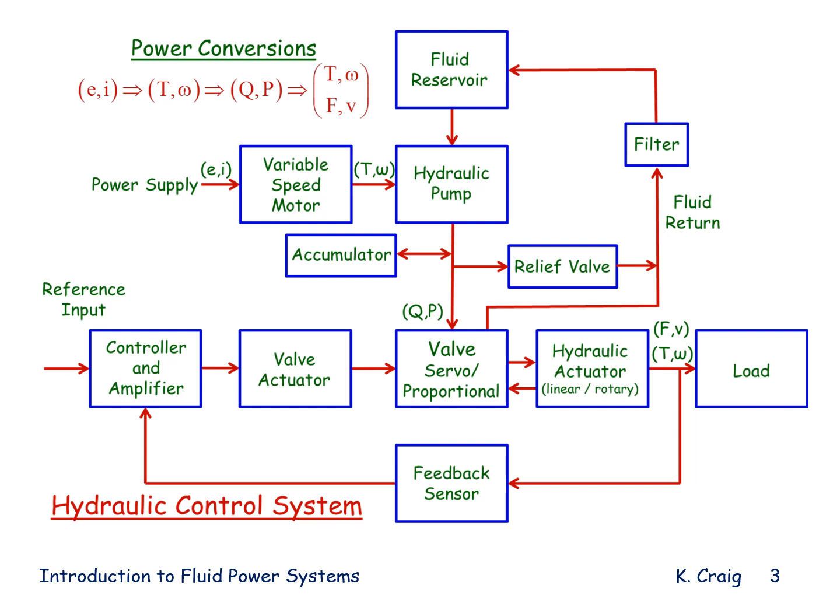The block diagram shows a basic hydraulic control system. Note the power conversions that occur throughout the system. The hydraulic fluid is pressurized by a pump, driven by a variable speed motor. The pressure of the fluid is regulated and stabilized by a relief valve and an accumulator, not shown in the diagram.